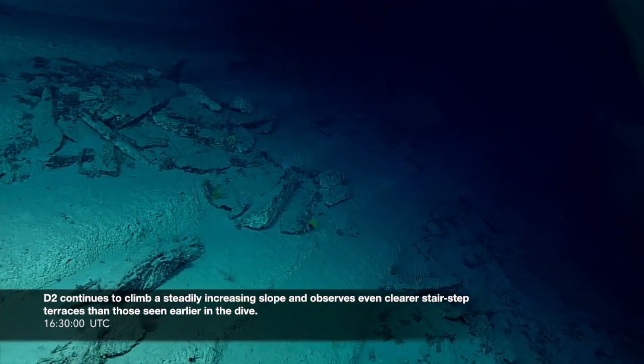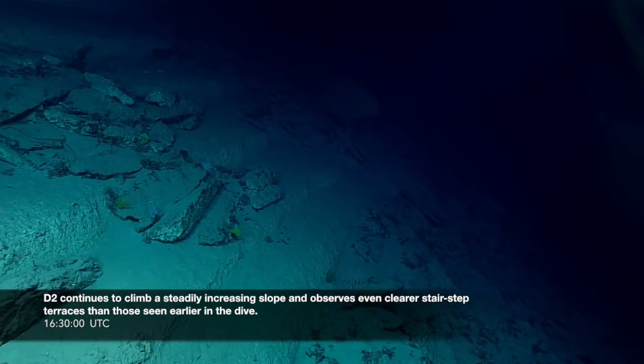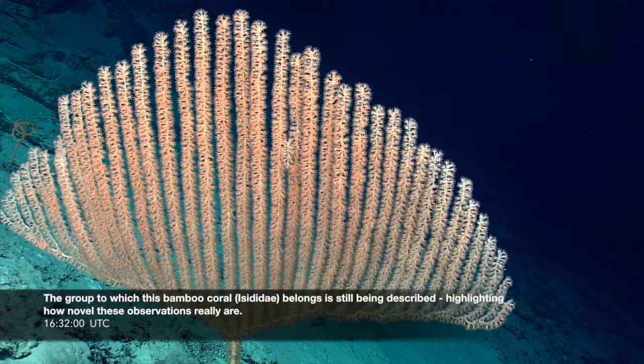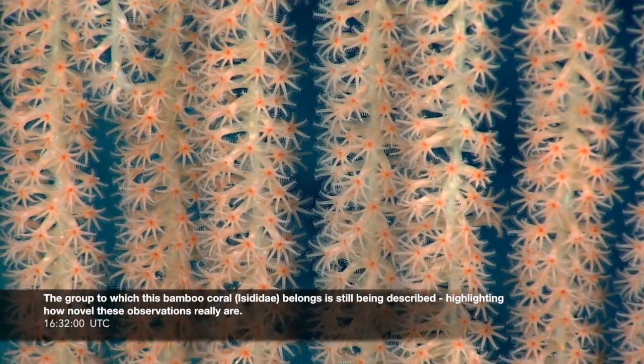D2 continues to climb a steadily increasing slope and observes even clearer stair-step terraces than those seen earlier in the dive. The group to which this bamboo coral belongs is still being described, highlighting how novel these observations really are.